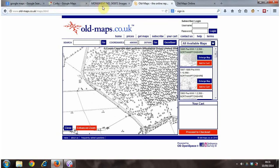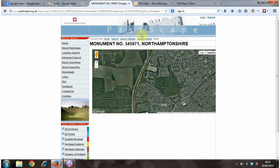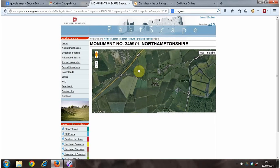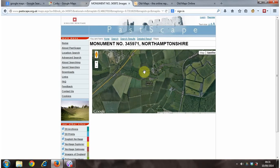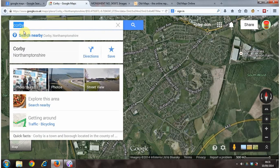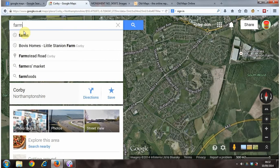But if we go back to, where is this? Pastscape. Say, for instance, I got, let's see, let's go to find some land. So, say I found something here that I want to go and investigate, but I'll need to get permission from the farmer. If you go onto Google Maps and type in up here, you just type in farms, and hit the search button.